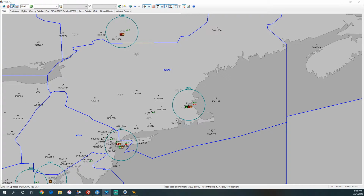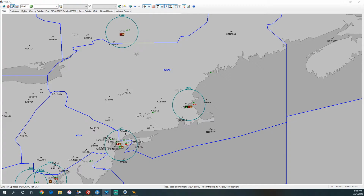So let's get our altimeter set real quick. 3031. And we'll go to route. We're going Portland. Then we're going over to Burlington. KBTV. Our flight number is FedEx 1848.